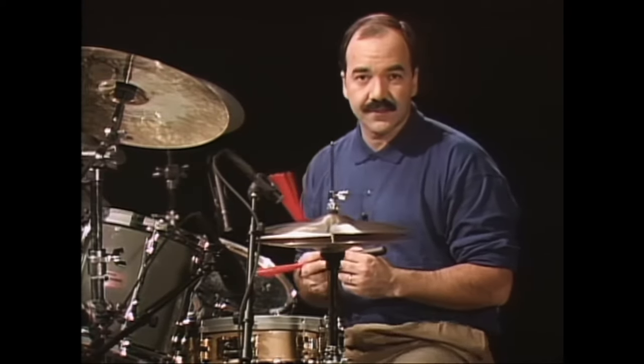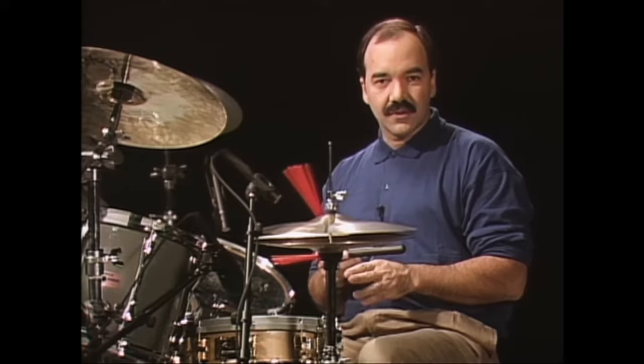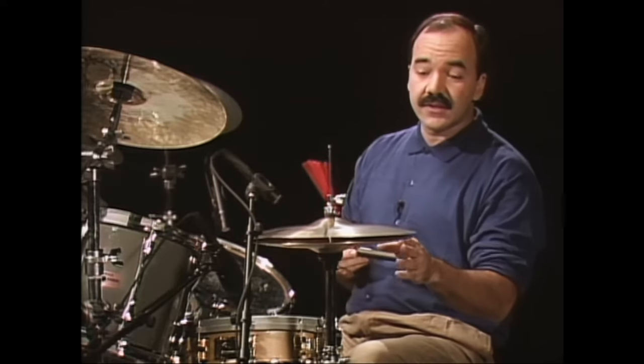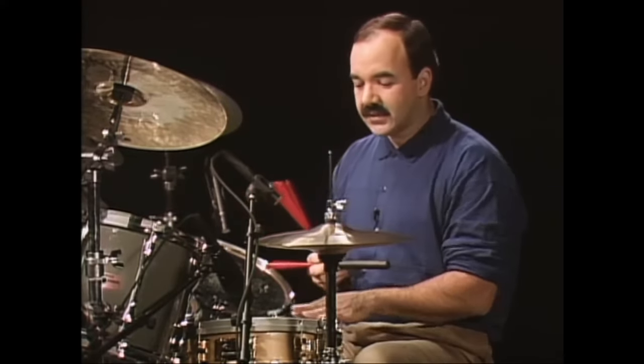We may use the brushes in a variety of musical situations, and we need not limit ourselves to playing the brushes just on ballads or behind a bass solo. But I think the ballad is certainly an appropriate place to look at how to play the brushes, and it'll give me a nice setting with which to demonstrate basic brush technique.